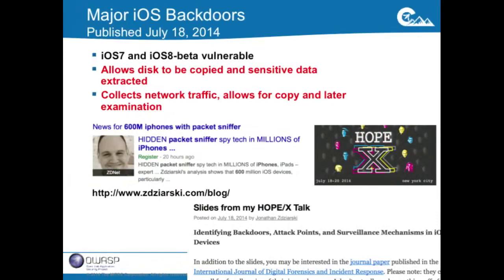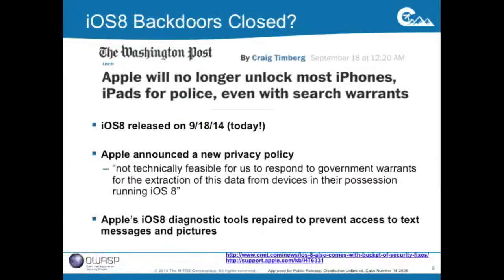We're keeping them, but just last night, iOS 8 came out, and along with that, in the Washington Post: Apple will no longer unlock most iPhones or iPads for police, even with search warrants. The thought was that diagnostic tools were basically the means by which they accessed this information. So in iOS 8, they've actually closed down those particular backdoors pretty significantly. At least that's what they said.